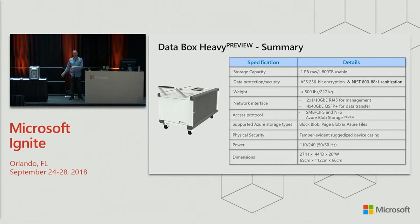Once you've got it at your environment, filled it up and sent it back, we'll upload it into Azure. And then, as with all of them, they'll go through a NIST certified process to erase that data to ensure that it's not available for anyone else to access. So we've just announced a preview for that device.